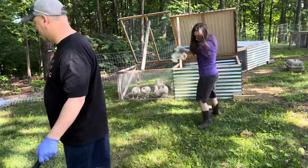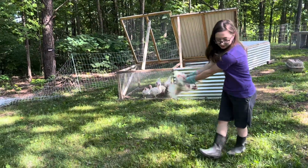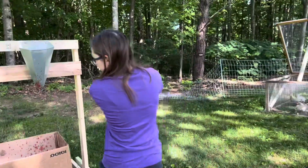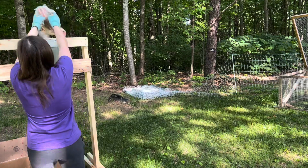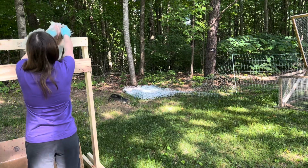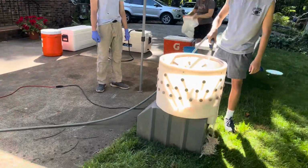Got it? This one's really small though. It's another kind of small one too. You might get it had too. Go in. Get your wings in. Yeah.